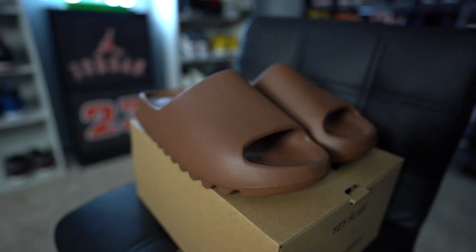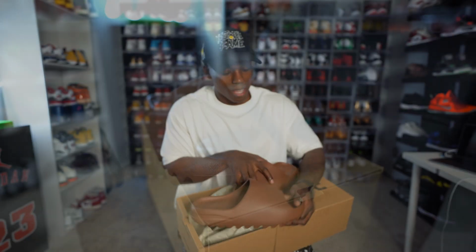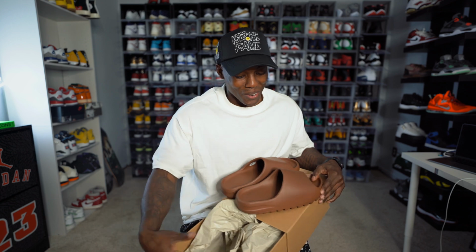Inside, of course, you guys already know, GOAT sticker, whatever. You can go ahead and get that out of the way. But yes, sir, we have them, bro.